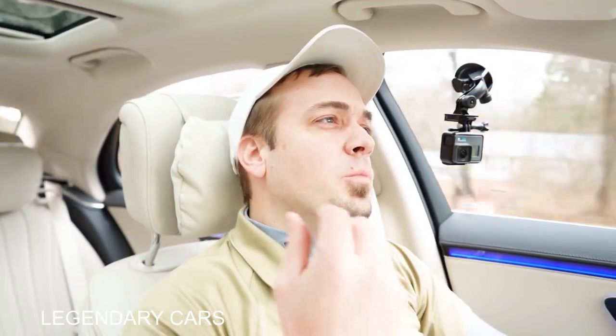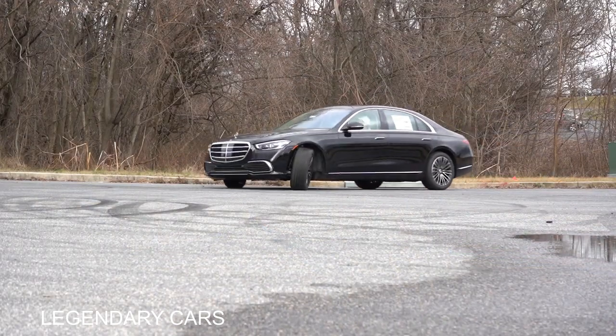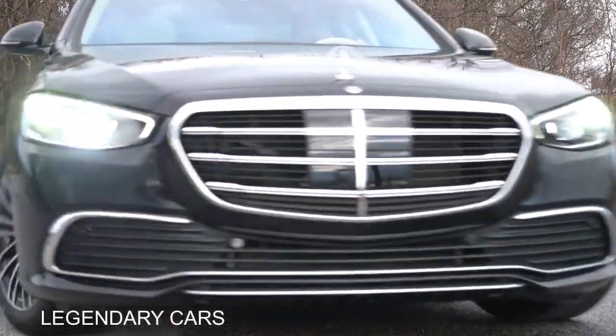So it does come to more of a limo type of stop as opposed to that instant, throw-your-whole-body-forward kind of stop, because again, it's not a race car, it's a luxury car. So it does have that softer braking feel. I personally don't have any issues. It feels like it is supposed to feel in the S-Class. That's how I would put it.